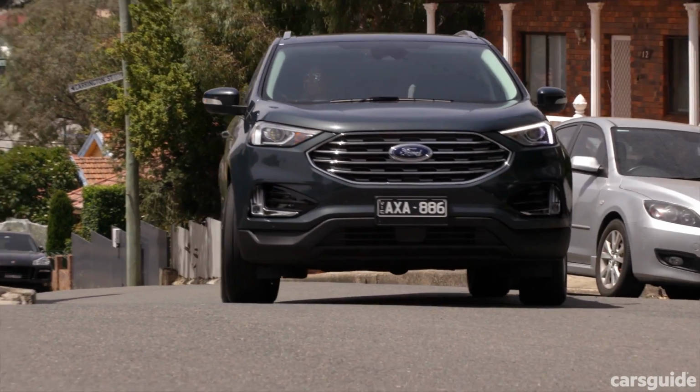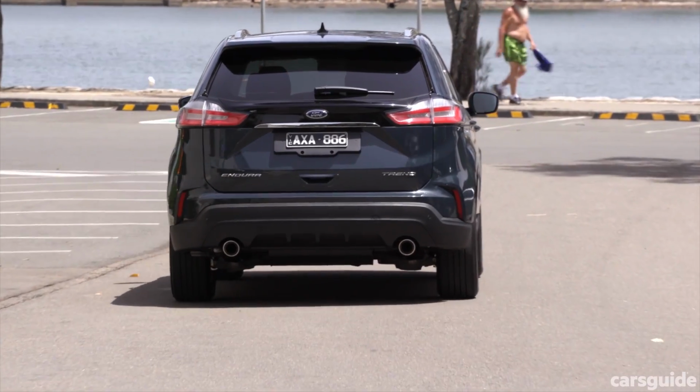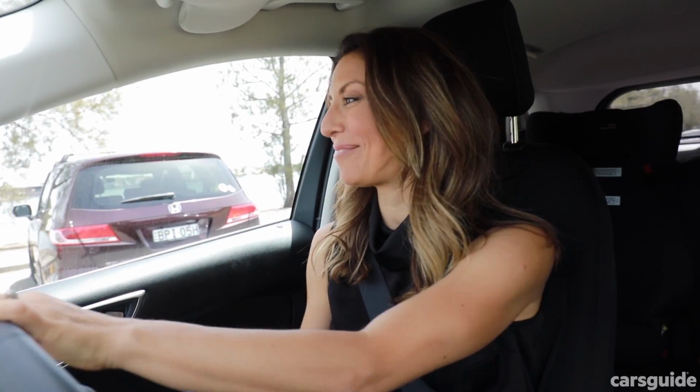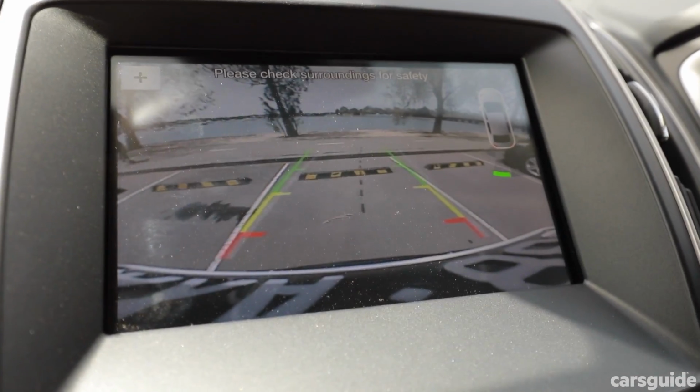It gets up hills nicely, and you also feel quite comfortable cruising along highways in it too. I'm in the 2-wheel drive version. There is also an all-wheel drive version if you prefer that, but it will cost an extra $4,000. It's still quite sizable to park. You are not going to get away with any tiny parks. I certainly didn't this week. But if there's enough room, you can easily park this car with a reverse parking camera to help you out.